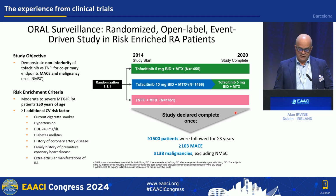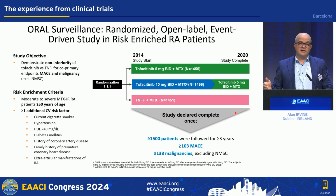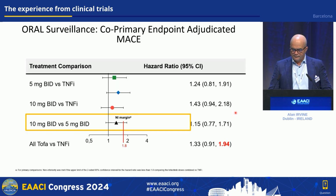And this was a randomization. It depended on which continent you were on whether you got etanercept or adalimumab as your TNF inhibitor, and there were 2 doses of tofacitinib. So that's how the oral surveillance study was set up. It completed at the end of 2020. The data cut came out in 2021, and the FDA and other regulators started reviewing this in early 2022.